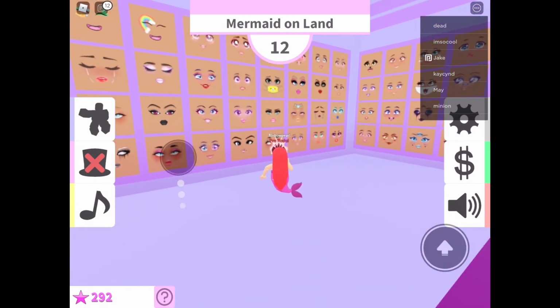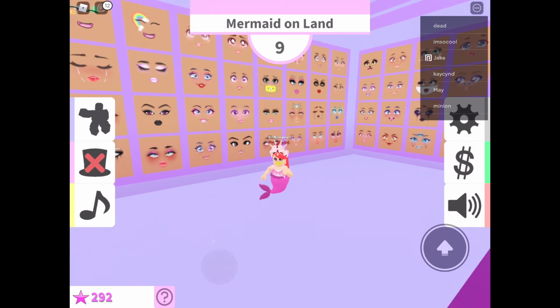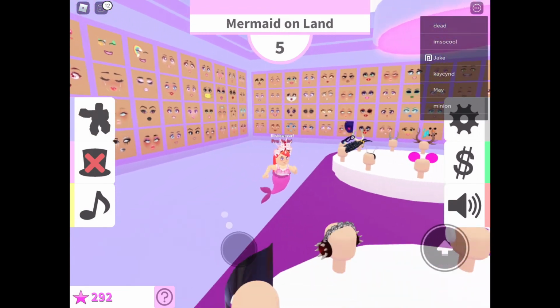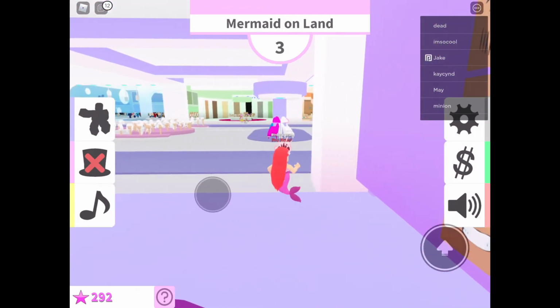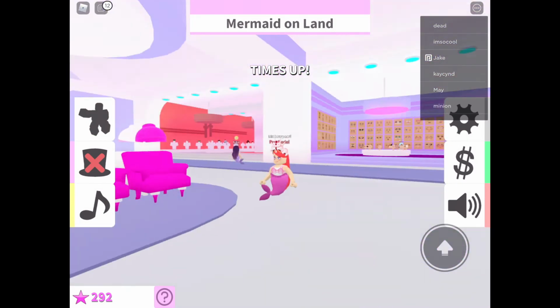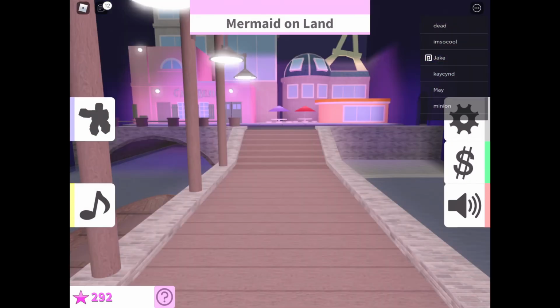Okay, let's check out other faces. Is this so cute? I should have a sick face. Okay, one more time. Last time, I had time to change it. If you need a sick face, my mask one is good. Time's up!